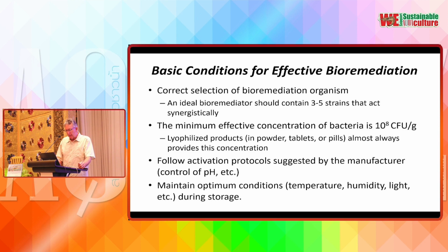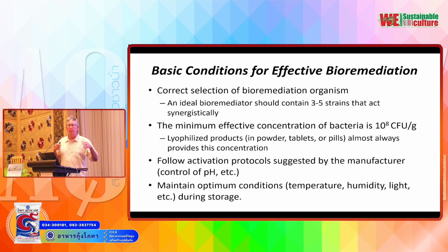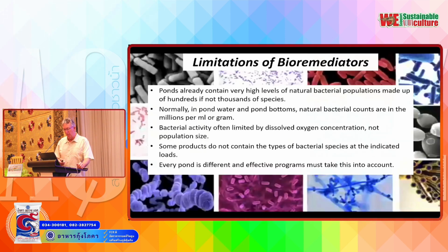And then when you're storing these products, keep them in a room like this: air-conditioned, dark, cool, dry, just if you're not going to use them right away, okay? Good storage is important. Now, sometimes these bioremediation products don't work. And you might say, okay, why did I buy this product and it's not doing what it says it's doing? Well, there may be some reasons why it doesn't work.